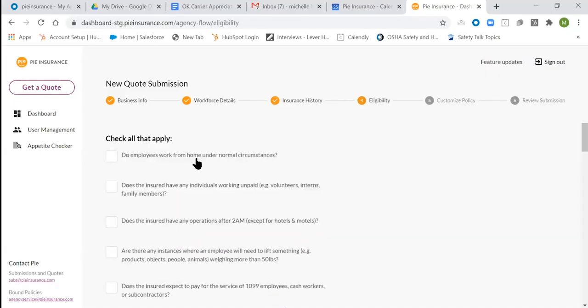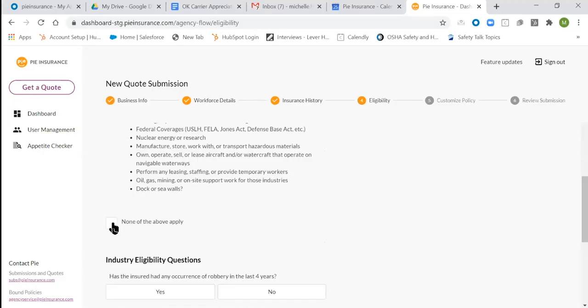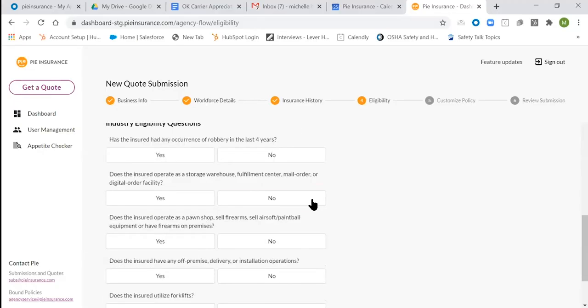And then here's our generic questions. You're going to run through these and only check the ones that actually apply to this risk. If none apply, you're going to check none apply. And then we're going to get into the class-specific questions.